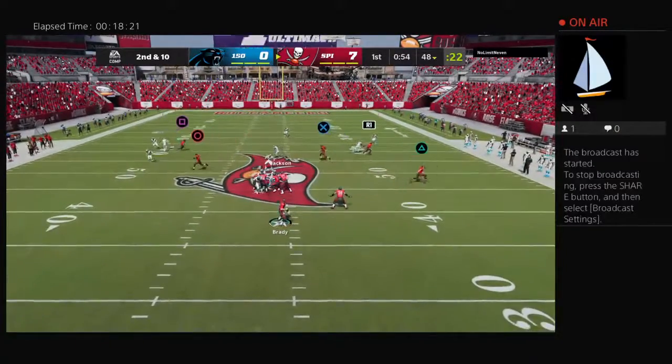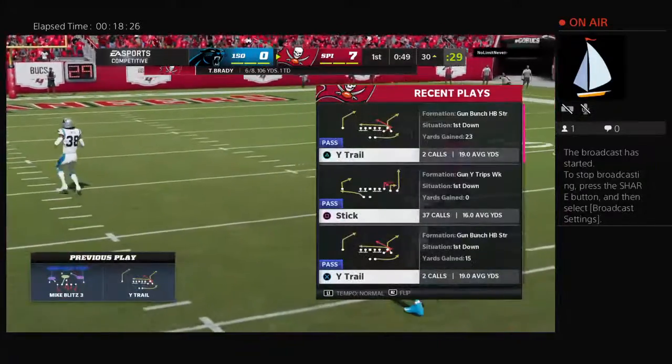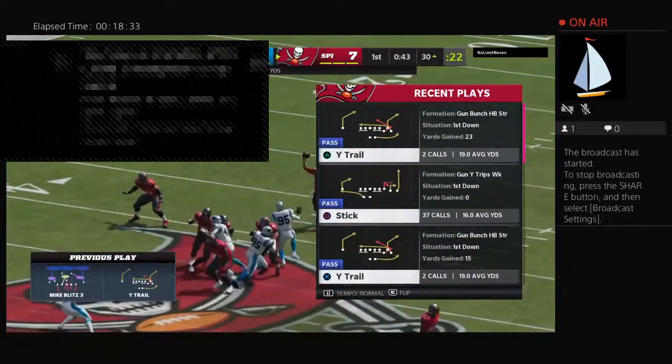Throwing again on 2nd and 10. Brady. And he is brought down, but not before reaching the 30. 23 yards the pickup there. Had the offense humming on the first drive. Not much has changed here on drive number 2.